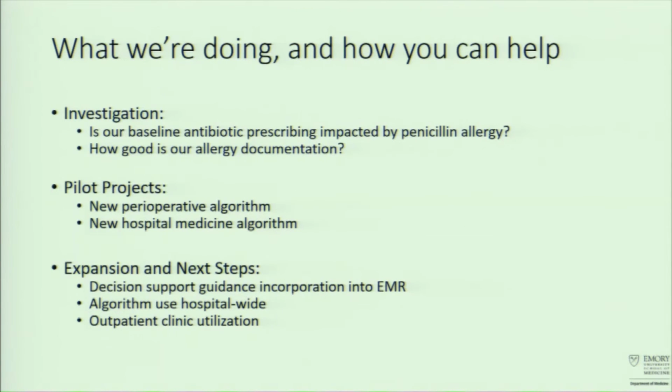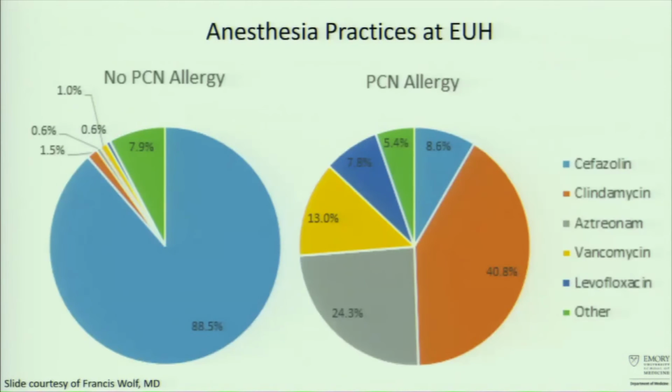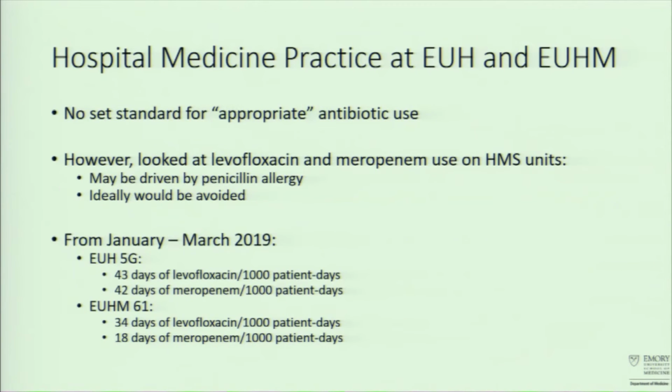So in terms of our baseline prescribing data, what we found, this is in our anesthesia practice of giving perioperative antibiotics. On the left is what people without a penicillin allergy in the chart got. Almost 90% got cefazolin, which is appropriate. And on the right is what people with a penicillin allergy got. And that's a whole panoply of things, including things like clindamycin and levaquin that we would really like to avoid. Within hospital medicine, there's not really a standard measure of how much aztreonam or how much meropenem or how much levaquin is appropriate.